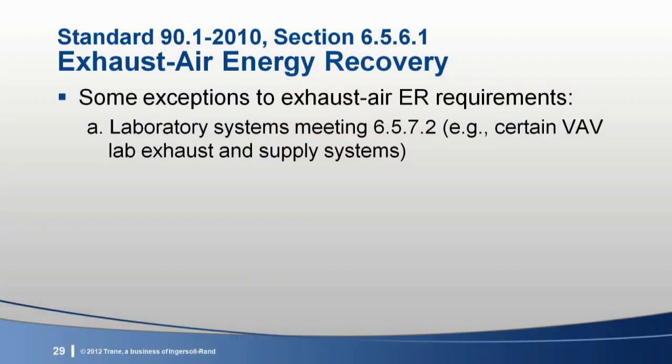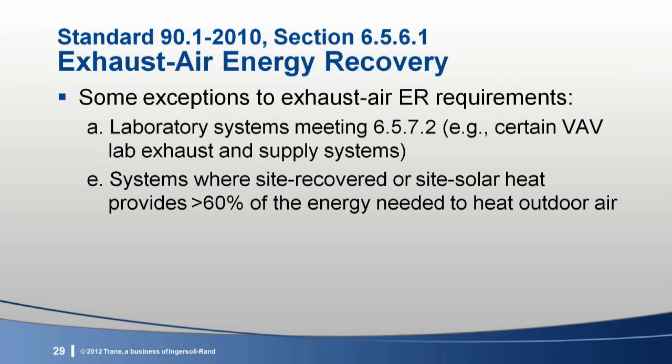Exception A, for instance, says that laboratory systems don't need energy recovery if they comply with section 6572 requirements. These requirements reduce energy use by varying exhaust airflow rate rather than by recovering energy. Exception E says that energy recovery isn't needed if more than 60% of outdoor air heating energy is provided by site-recovered or site-solar heat. This encourages the use of solar heat to reduce energy use.